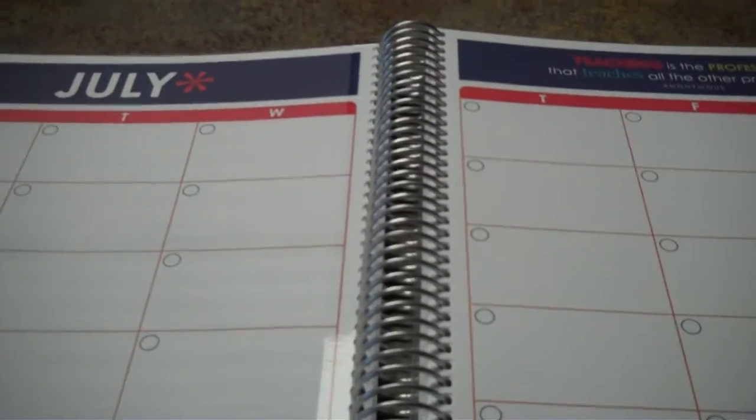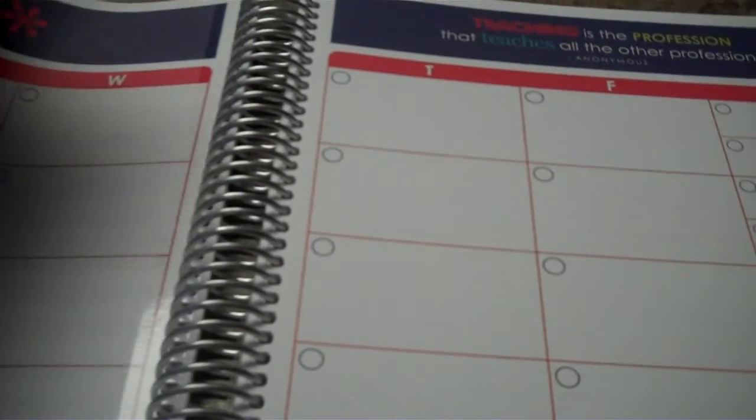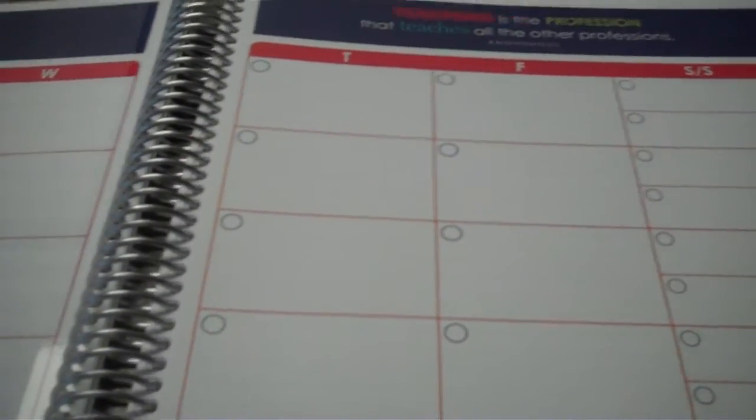The next thing you have is a 2-page spread of a calendar. You'll notice that with these you have to put the dates in yourself in the little circles, which are fine, which means if you did not use the planner for 2013, 2014, you wouldn't have to change the dates. You'd be able to use it next year if you wanted to.